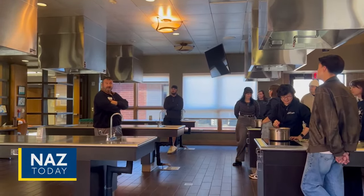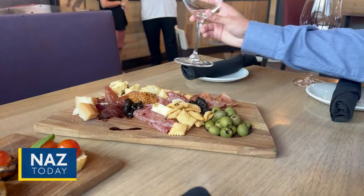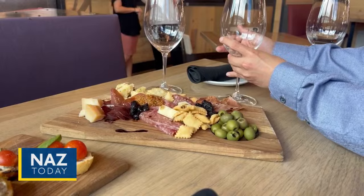When enrolling in this class, a student might think it's just a chance to sit around drinking wine, but Hatab says no, it's mostly business. Hospitality, somewhere along their journey, they're going to be involved in some sort of beverage operations. And it's important for them to be able to talk about wine, not only with customers, but with vendors and the people selling them wine.